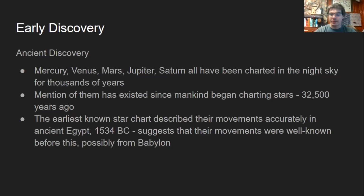So long story short, we've been looking at space for forever. Just as long as we've been around, we've been looking at the stars, and more specifically looking at the planets as well, because we were able to distinguish between the planets and the stars. Even back then, we knew that they moved differently from the rest of the night sky.